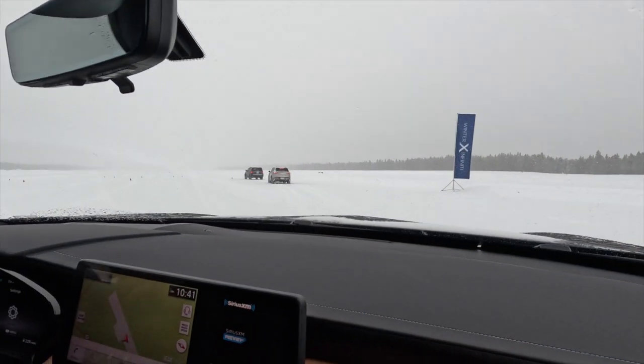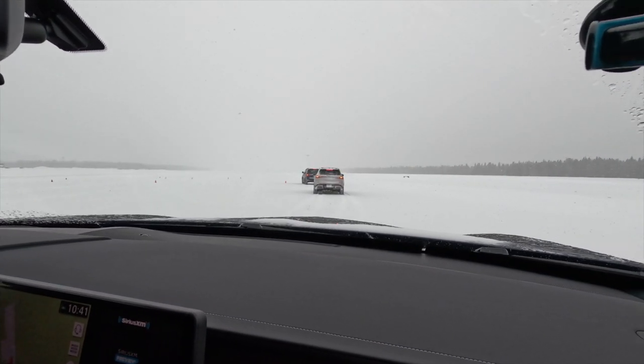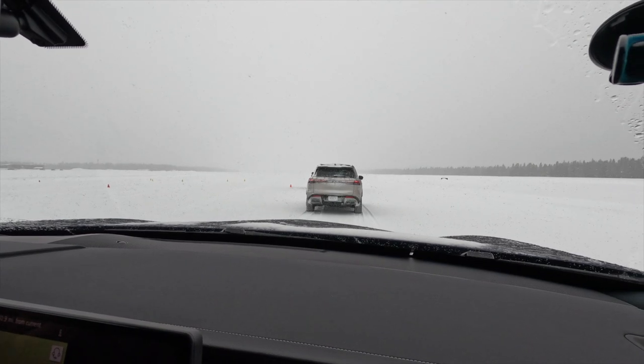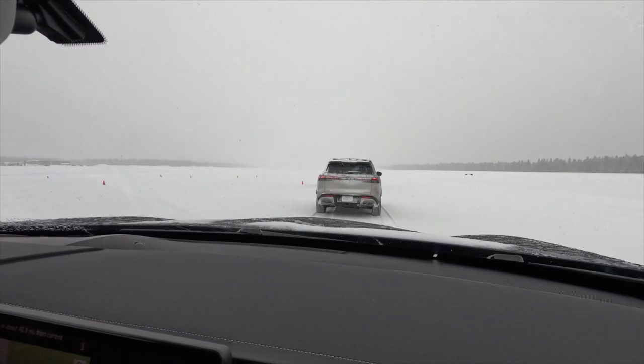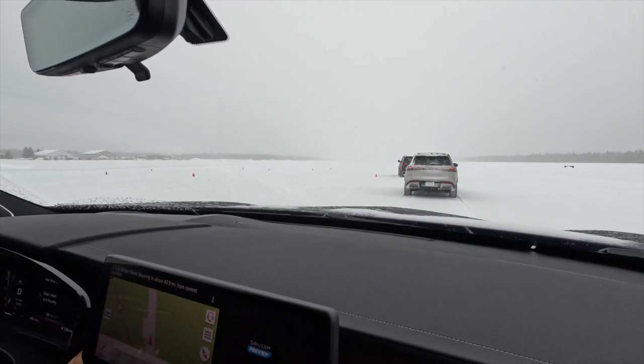So here's how it went. We had four different driving courses, and on each one, a professional driver would lead all of the vehicles through the course, and then we would listen to them over our walkie-talkie as they would guide us through the course. We did multiple runs so that we could improve our driving each time.